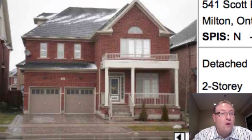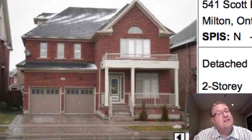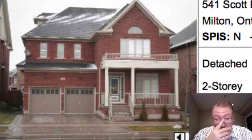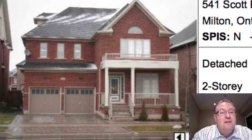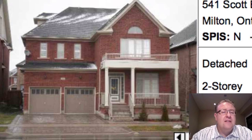And if you have almost $700,000 to spend, my guess is that there's a lot of people that say, I don't want to live on Scott, right? It's a different story if maybe you're a small detached or a semi-detached or anything like that. I think in this price point, people start to get really picky. This is almost like top level in Milton.